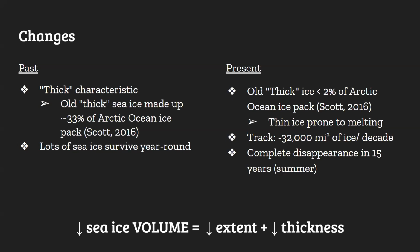But now, in the present, this old thick ice makes up less than 2% of the Arctic Ocean pack. This thick ice is still going away during these summer melts, and it's not staying there, whereas in the past lots of this thick sea ice would survive year-round. Now we're on track to lose 32,000 square miles of ice per decade, and due to this, we could see a complete disappearance of all of the ice within 15 years.